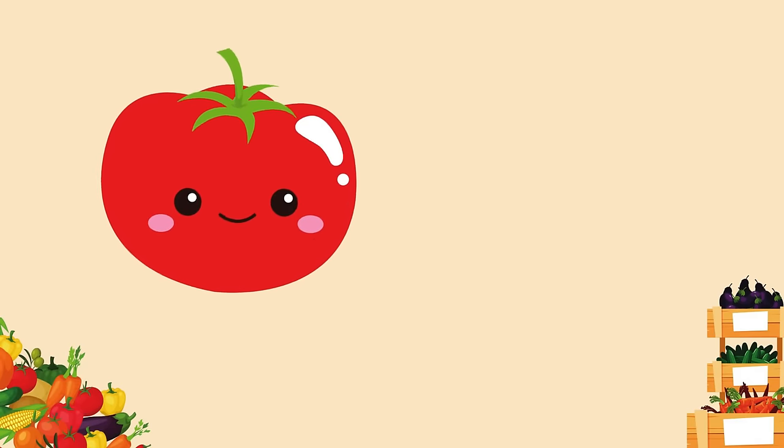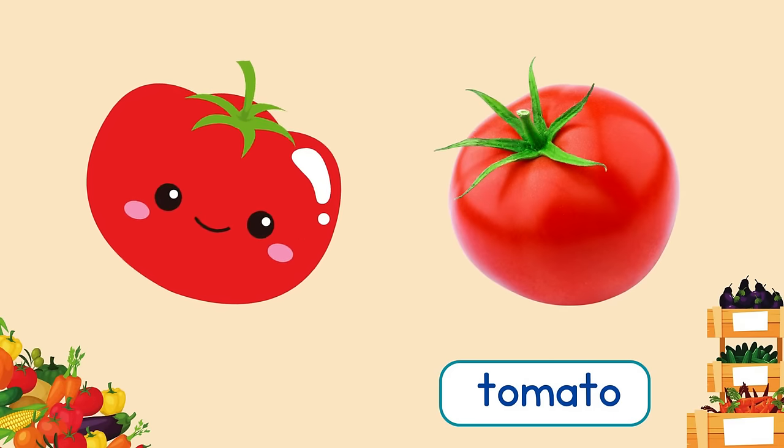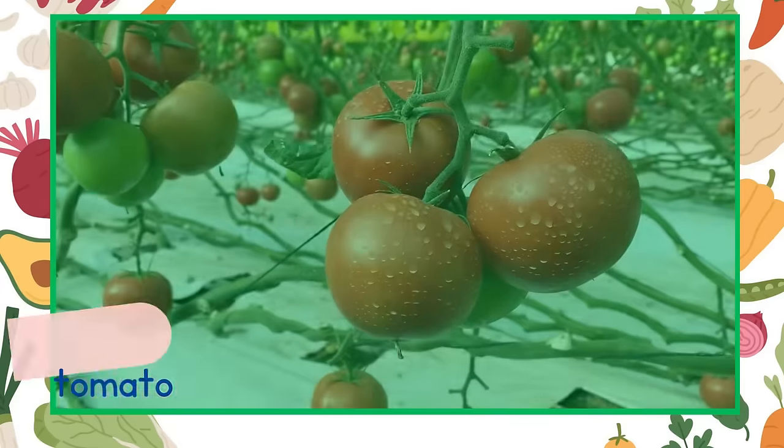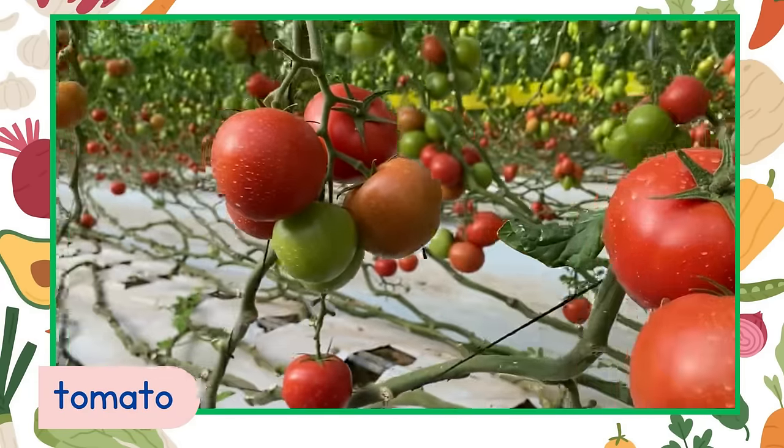What vegetable is this? Tomato. These are tomatoes.